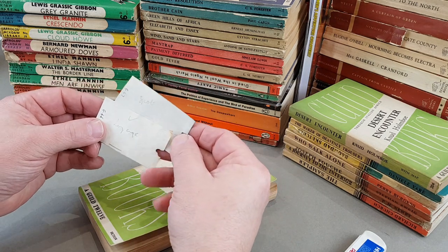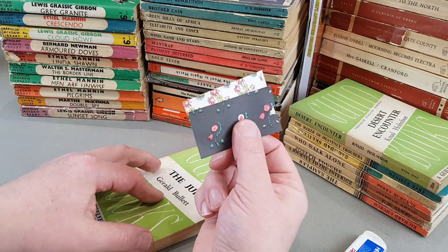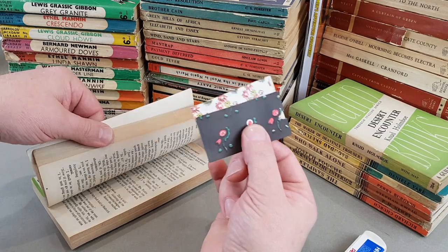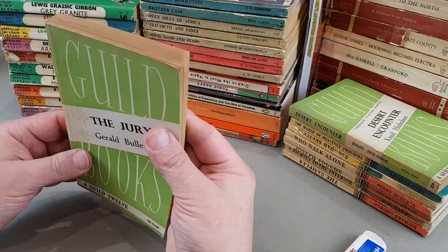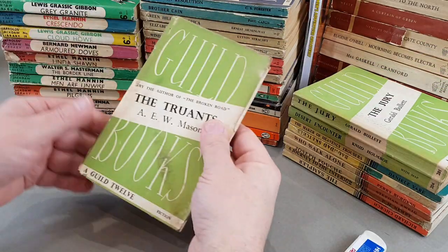So I say to you there, Nicholas Royle, that's an inclusion and a half, isn't it? Don't you agree? I'm going to stick those back into page 59 simply because that's amazing. Oh, I love finding stuff like that.